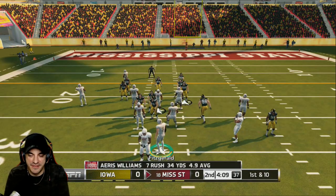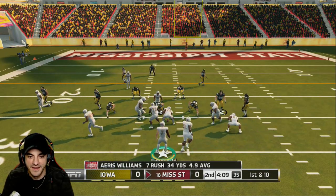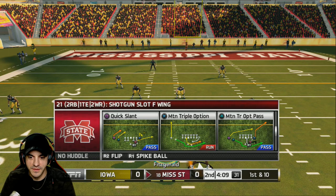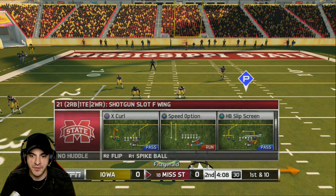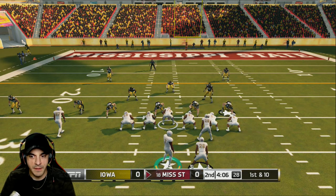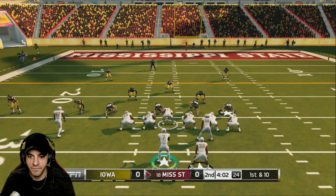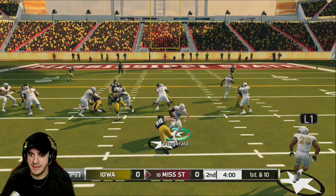Let's pick it up here. Run a little tempo here. You've got something working. Run a little tempo. Speed option. Give me that hook on that end. Hook that end. We're reading that stand-up backer. Get a little bubble here. Get some depth. Pitch it.